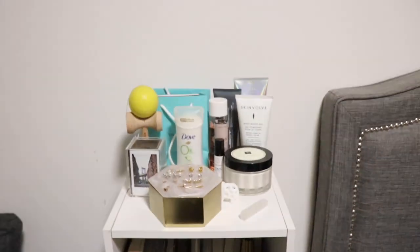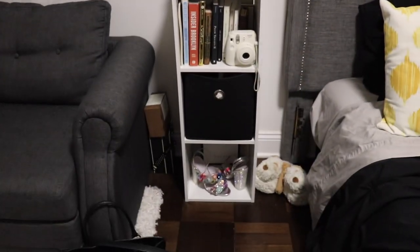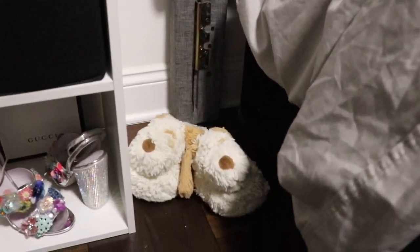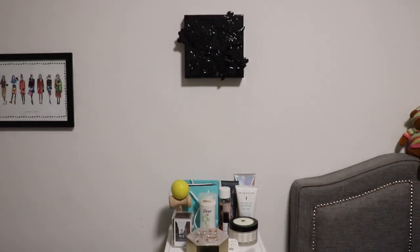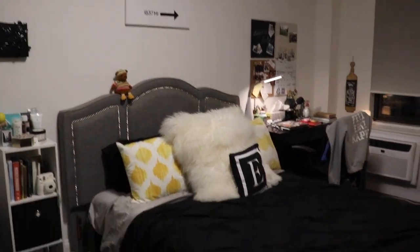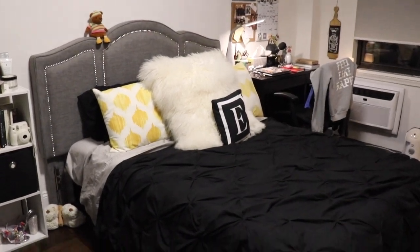So, yeah. That is the bookshelf next to it. And, of course, my dirty slippers that look like my dog. I have a Cavalier King Charles Spaniel, in case you guys are wondering. But so that's that. And now, where the magic happens. I'm totally kidding. There's literally been zero boys on this bed ever.